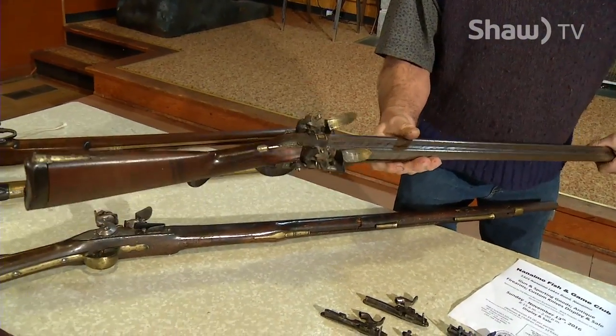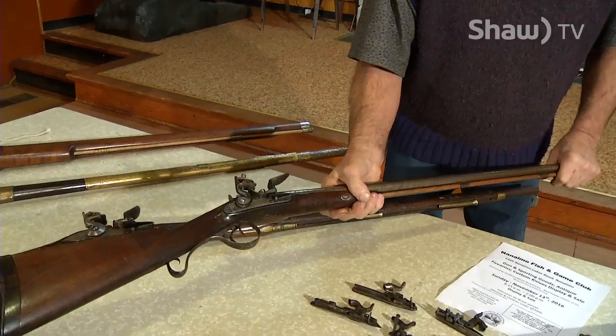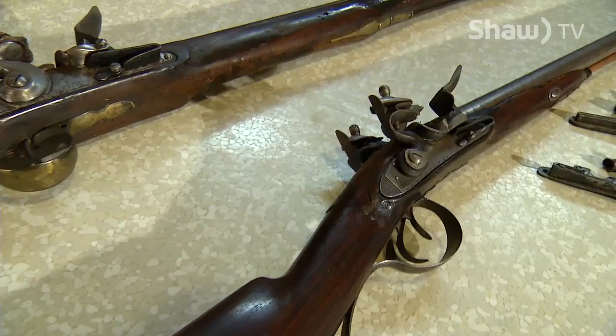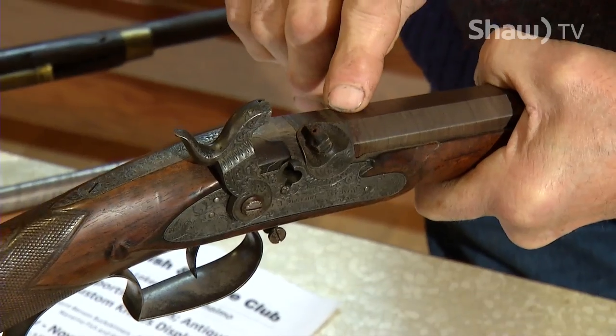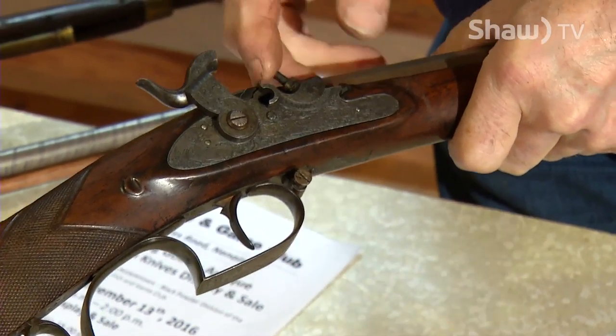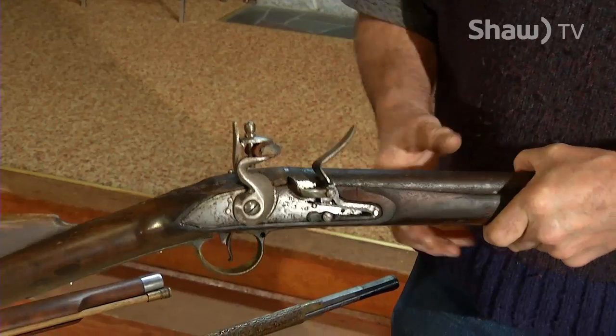If I was, let's say, 100 miles into the woods, I would rather have a flintlock rifle, which is very obsolete compared to a percussion rifle, because if I fell in the water with my percussion rifle and my caps got wet, I probably wouldn't be able to dry them out to the point where they would work. The flintlock I could dry out.